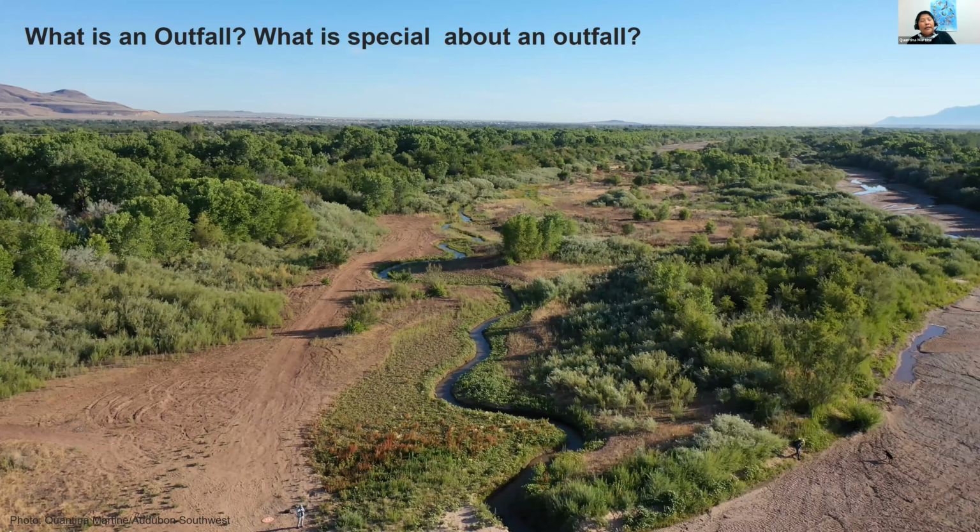So this is a picture of the Los Chavez Outfall. As you can see, if you look north, look at the vegetation, it has these really cool cottonwoods, and then it meanders back to the river. This photograph was taken a few weeks ago when the river went dry. As you can see, even though the river is dry, there's plenty of water in the outfall, which supports bird species and fish species.